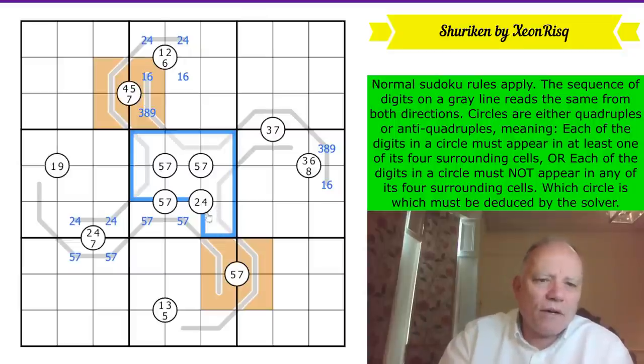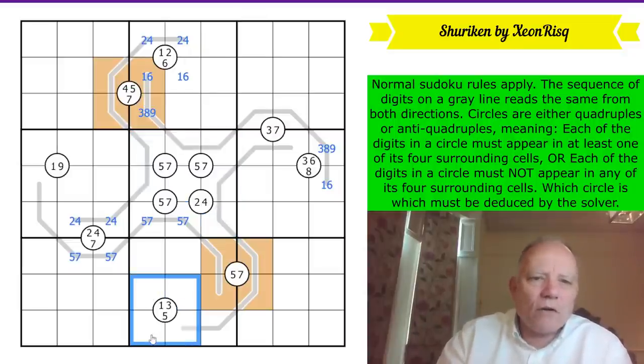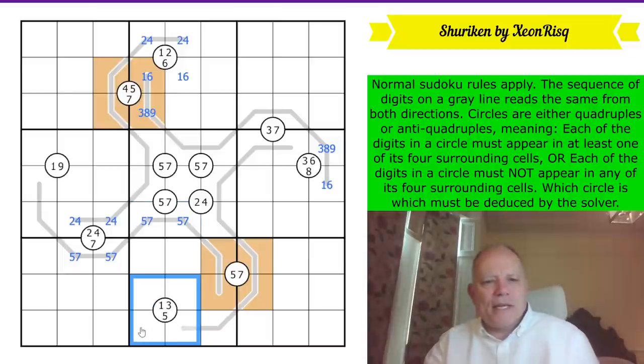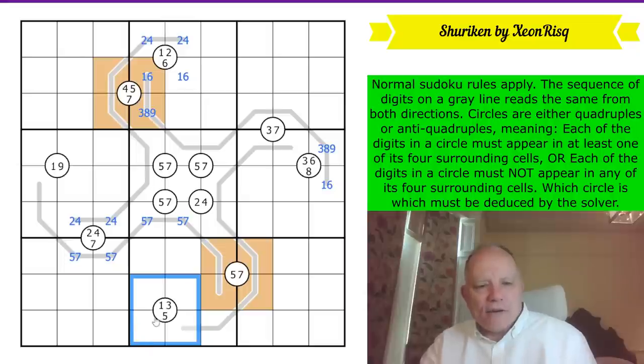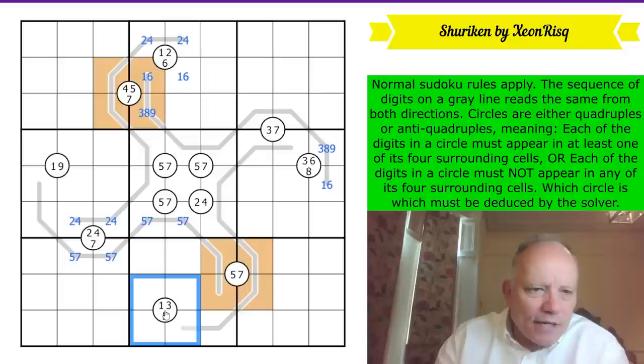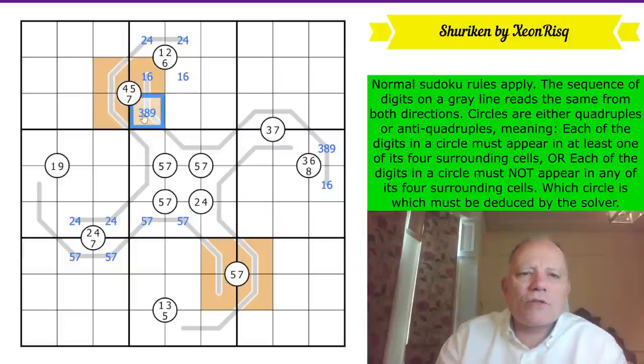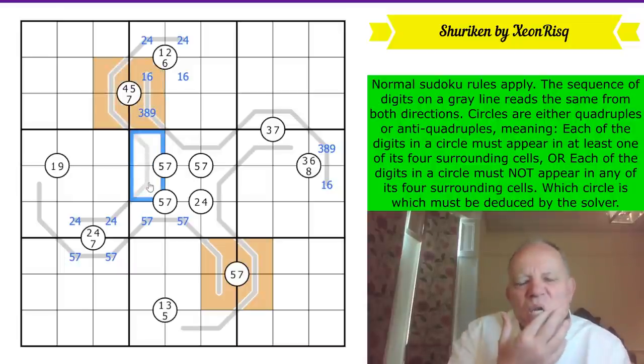Wow, what on earth... I was going to say, oh look, there's an X-wing on 5s, but I don't know, because this could be an inaccurate clue. This could be a false clue, an anti-quadruple. This pair. Now that is... I knew that this couldn't be 4, 5 or 7, so we can't have a 4 there. That's all I've learned, is it, from this?